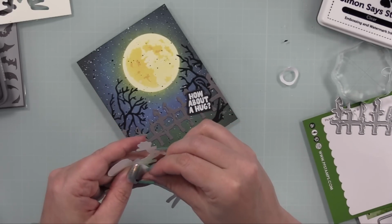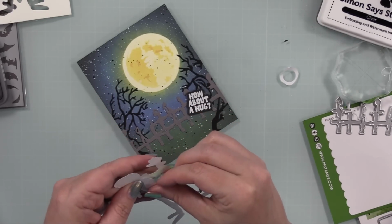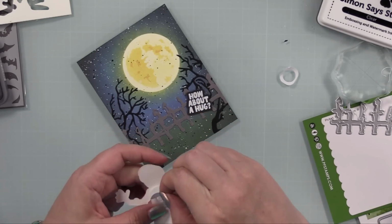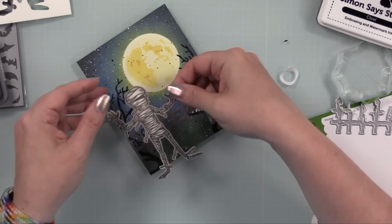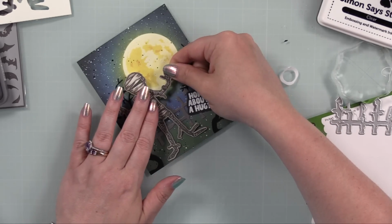So you peel off the backing. I stuck it to the back of this, and then you peel off the backing of the other side. That took me a second with this one. And then I just press them into place, and that's it. I will show at the end how he bounces around.